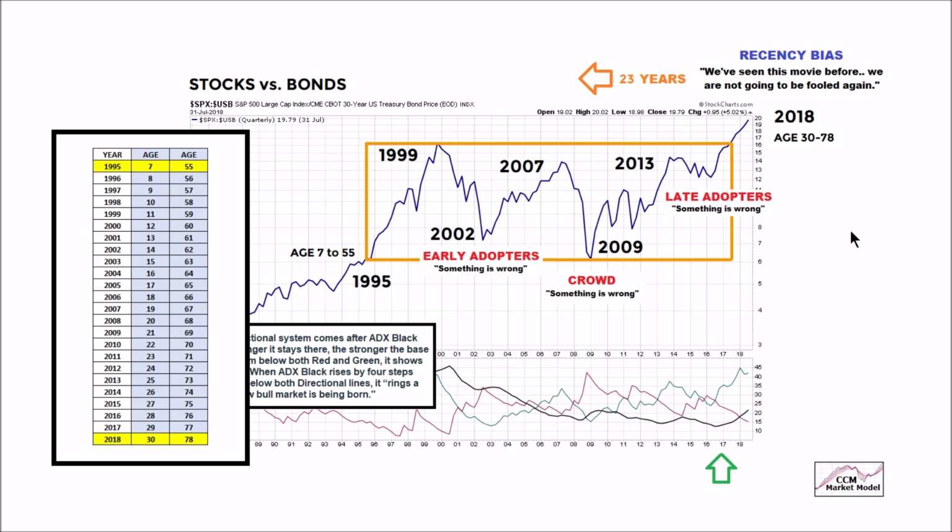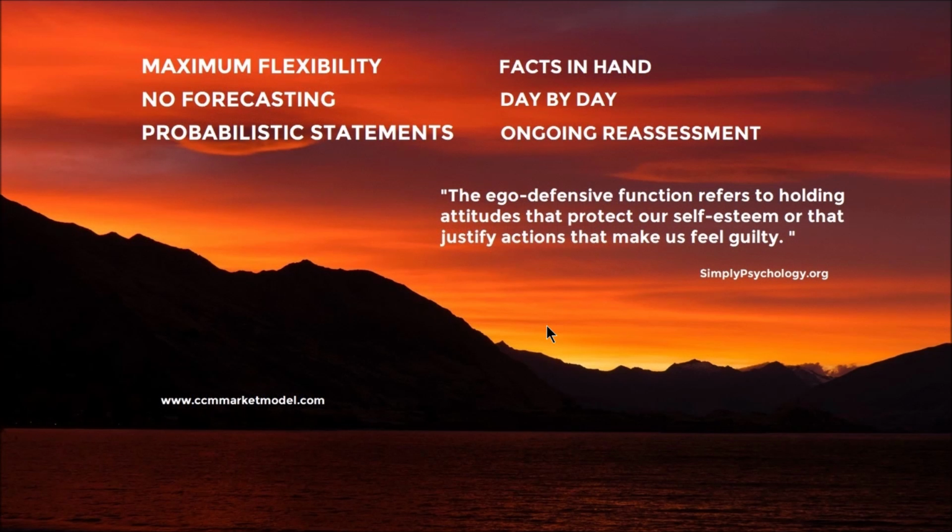The facts that we have in hand today tell us to keep an open mind about better than expected outcomes occurring for a very long period of time. And under our approach, it's extremely important that we head into next week and every week with that flexible, unbiased, and open mind.